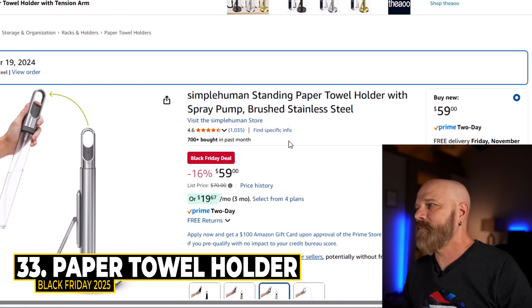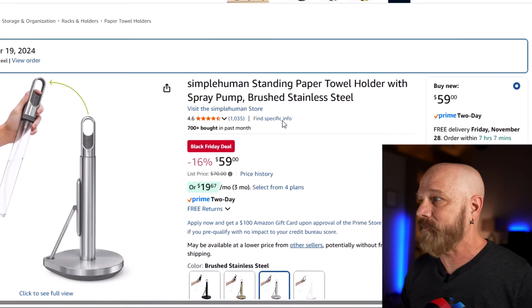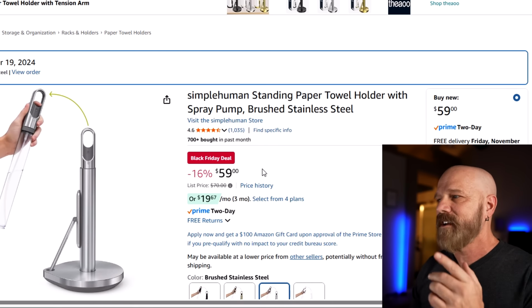That is the Simplehuman paper towel holder. It's a moderate 16% off, but normally the price is about 70 bucks. So if you can get it for 60, 10 bucks off, not a bad deal. This is something that I loaned out for a while. I had to ask for it back because the person that borrowed from me liked it that much. It might be kind of a weird gift idea, but maybe not for someone that likes that kind of thing.